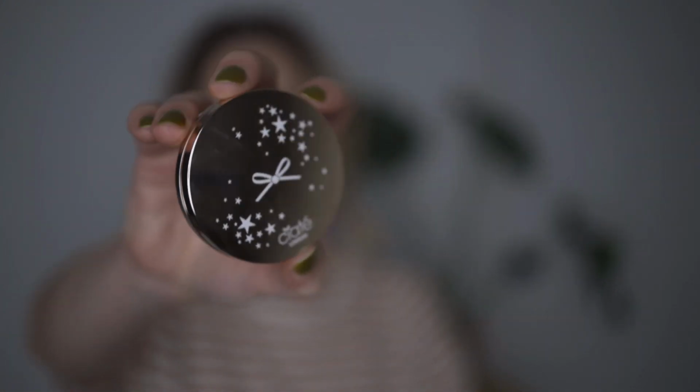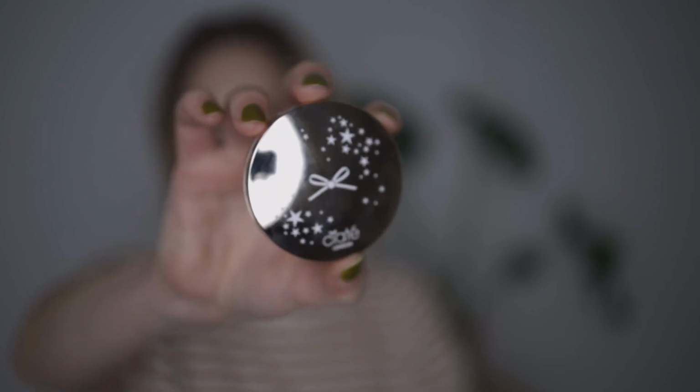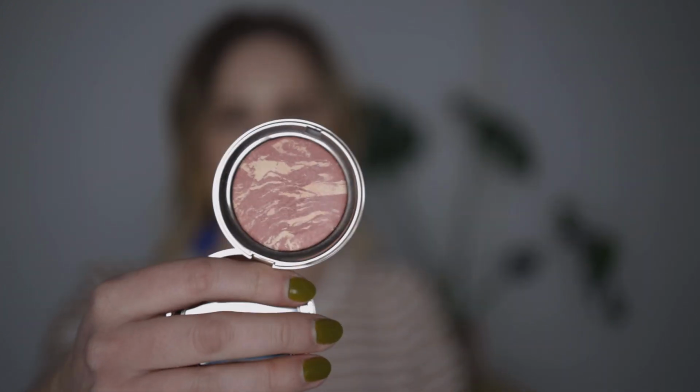The next thing is actually something I've been really enjoying. This is from Ciate London, and it's the Marbled Light Illuminating Blusher. The packaging is really cute. It's like a mirrorized little compact, and mine's in the shade Halo, and it's this really nice mauve-y pink color. It's almost like a matte blush that has a little bit of highlight spun through it, and this retails for $26.